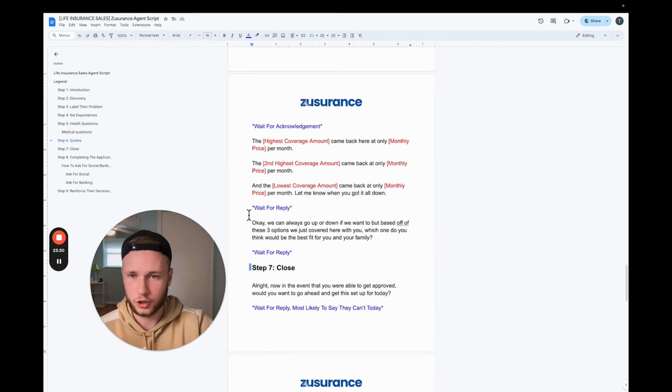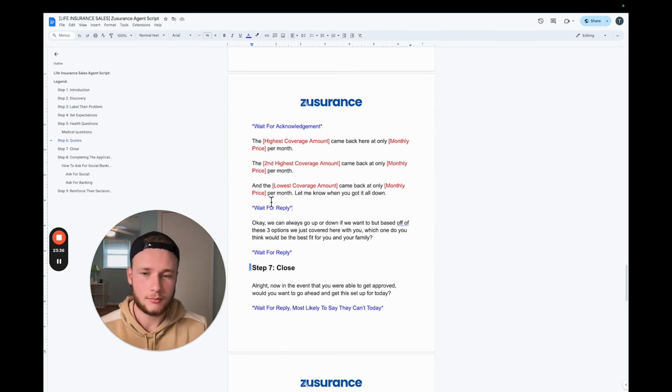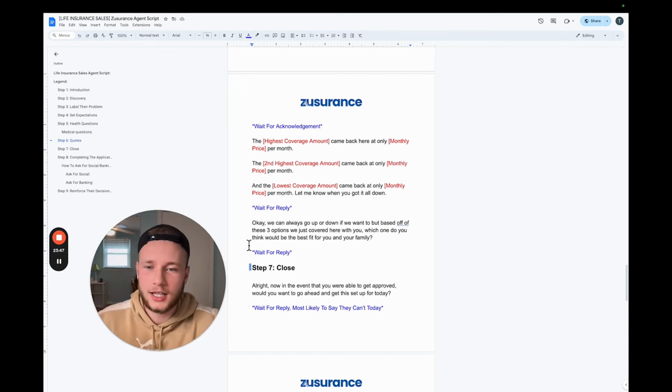Again, in our internal script, we have the objection overcomes linked right here for our agents, and we have all of the objections scripted out so that they know exactly what to say. You can do this for yourself, or if you want our script, again, agency application link down below. But anyway, so we're gonna go through. Let me know when you got it all down.